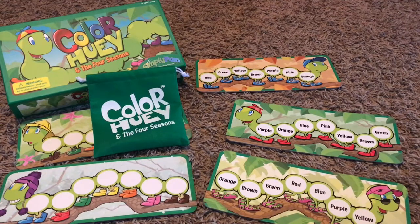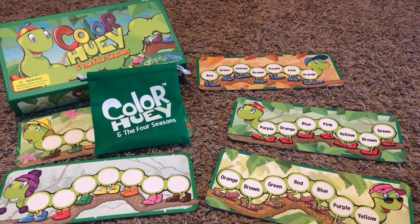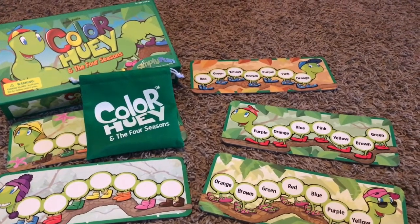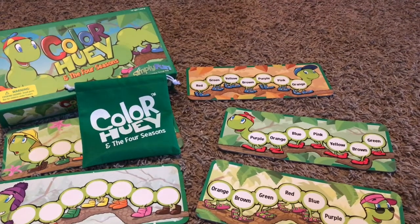Color Huey is a great game for early literacy skills. Ages 3 and up, possibly a 2-year-old could play if they are ready. The goal of the game is to fill your Color Huey board with 7 color tokens of different colors.